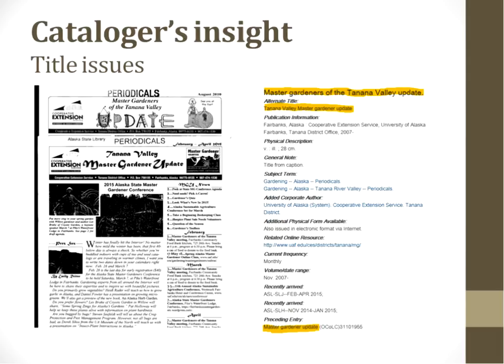If you look at the highlighted text at the bottom, you can see that there is also another record for a previous title, Master Gardener Update. So this newsletter has been known by 3 different titles to date. And even trying to explain this is confusing. And that's really the point I'm trying to make, is that this happens quite a bit. And the more titles and records there are, the harder it is for users to understand their search results and find what they're looking for.